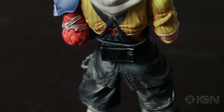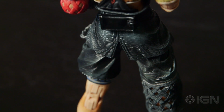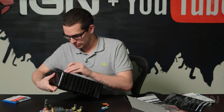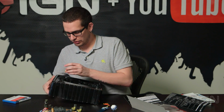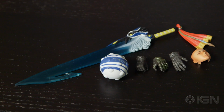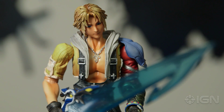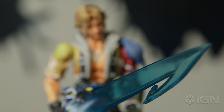We'll get you some close-ups, obviously. You might be looking at them now. Additionally, if I can pull it out, we have his sword, which we'll put in his hand soon. A blitz ball. And it looks like, scarily enough, another face, which I'm not even going to mess with because this is creeping me out a little bit. And then there's some tape and plastic over these items to make sure that they don't fall out, which are basically his hands, or I guess alternate gloves. This might be to actually interact with the Yuna action figure, which again you might have seen the unboxing on IGN.